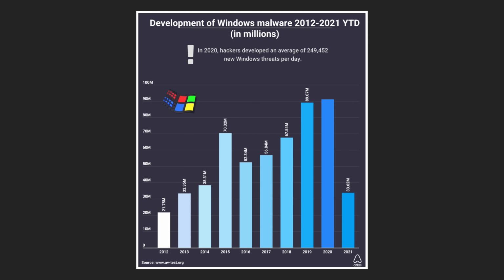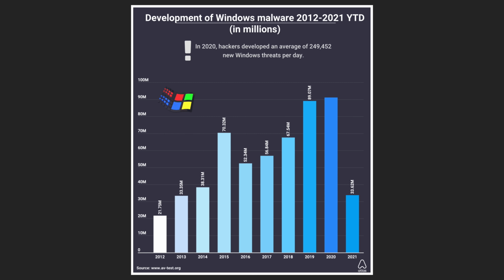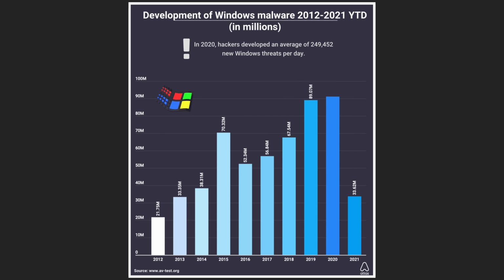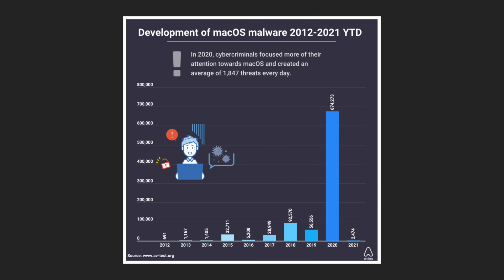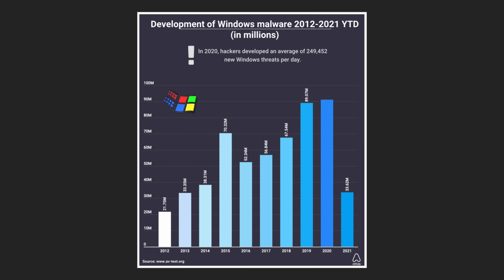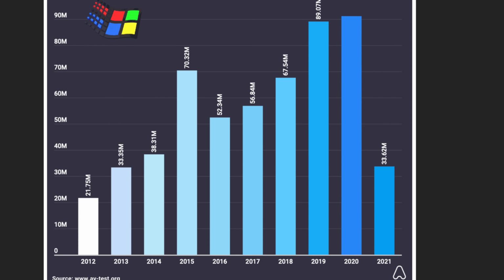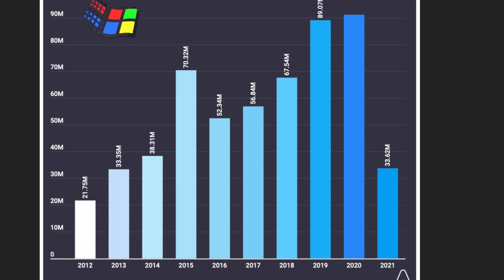But with that said, should you be worried about malware on your Mac? Well, the same study I talked about earlier also tested Windows computers, and the difference is shocking. As you can see, last year there were over 90 million new Windows malware threats created, which is over 135 times the amount that were created last year for the Mac, even though it was the highest year basically ever for Apple. And just looking at the Windows chart in general, you can see that Apple has always been much more secure, so let me explain why.